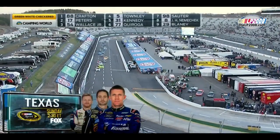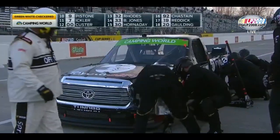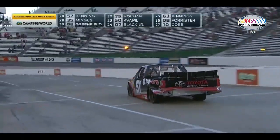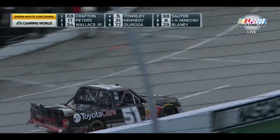I know one thing. If Timothy Peters is on the outside of Matt Crafton when they get to turn 1, he better be ready to move over, because Matt drove into the first turn, and he was definitely going to need some help getting around the corner on the low side if Timothy hadn't been there. He needed 8 tires. But instead, Timothy slid up as well, so it worked out well for Matt. We get to do it all over again.